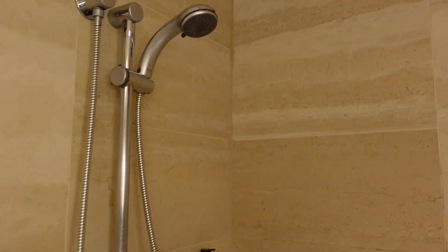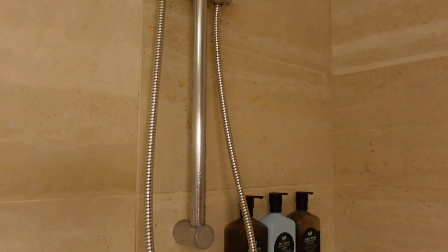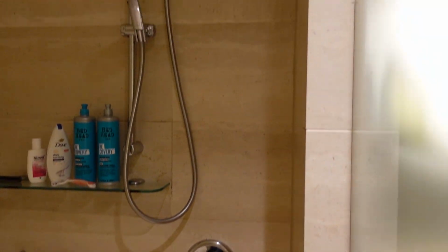There's the shower, and then I thought there was a mirror in here at one point, because there's another shower. So there's 2 showers, so me and Pandy can shower together. Which would be cute.